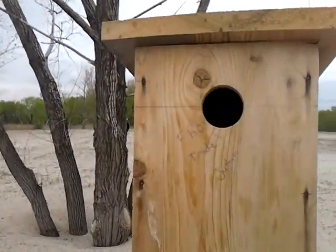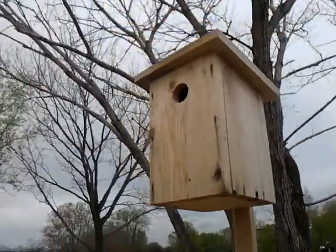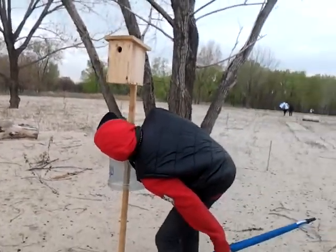You told me not to see it? Then we can see it from camera and see if you can see the birds inside. Tilt it like that so you could probably see. I don't think so. Can't see it? But it looks like there's a nest in there. Okay, let's give it a break.